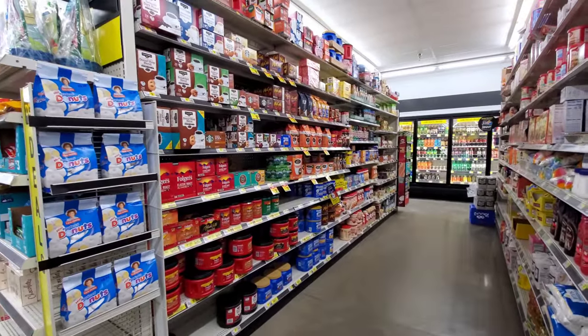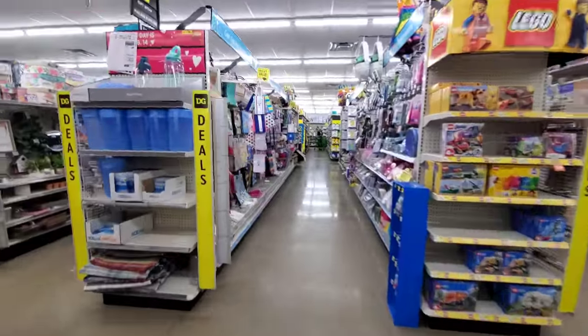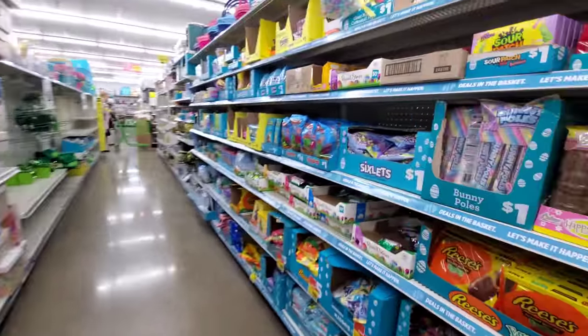Looking back at the food real quick, they have a lot of coffee here. A lot of coffee and creamers and a lot of candy and chips, all junk food. They have a really decent grocery section in here. And this is party supplies, gift bags, in that aisle. What do we have in here?